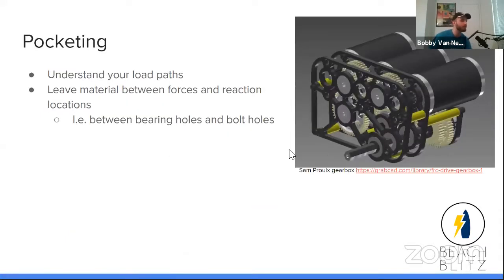Pocketing is another thing I hear about a lot, and I just took this off of Google from Sam Cruel, I don't know how to say that. You want to understand your load paths, and this one did a pretty good job of it. If you look at the bolt holes, they're pretty close to where the bearings are. There are going to be loads between bearings, like when you've got gears interacting with each other, there's going to be pushing and shear loads between the two. So you want to make sure that there's material there. It looks like this one did a pretty good job of it.